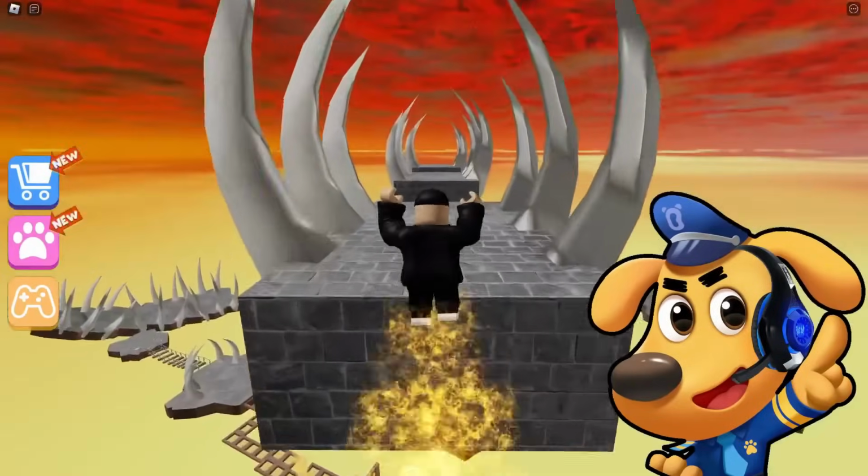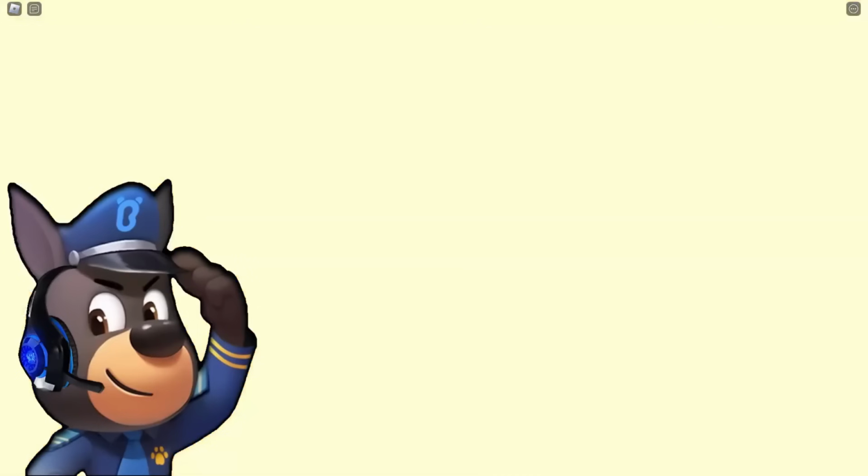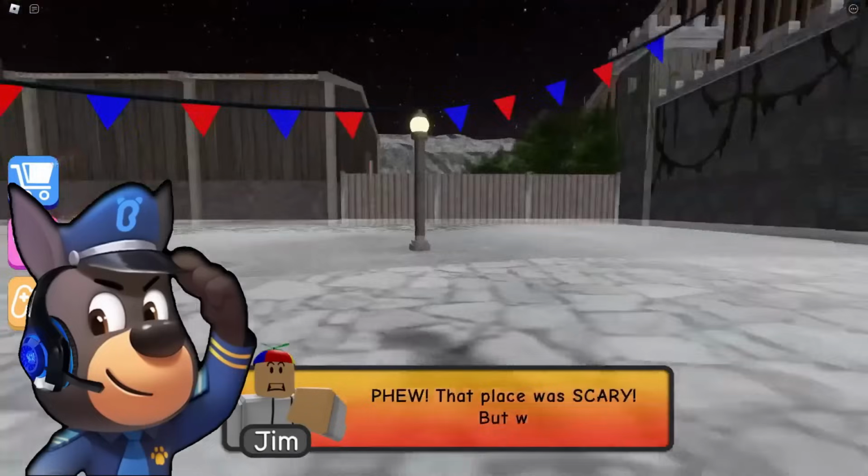Just a few more jumps and we'll reach a safe place. Come on, Labrador. Just a bit more. Jump. And another. Yes, we did it. We made it through all the fire traps and parkour.